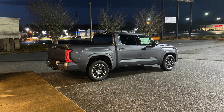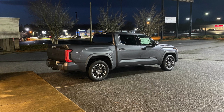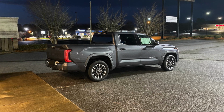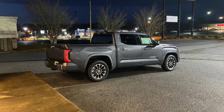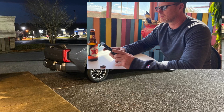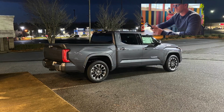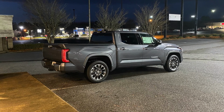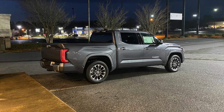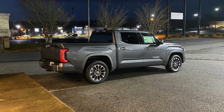Let's go over the problem of the 2022 Tundra's payload. Now, I do a lot of research when I go to buy vehicles, and when I was researching this vehicle, as more information became available, I found myself needing a beer every now and then to try to comprehend and make sense out of the numbers Toyota was putting forward. I was very much interested in a truck that might have increased payload. This one promised that, but let's go through why that promise was compromised.